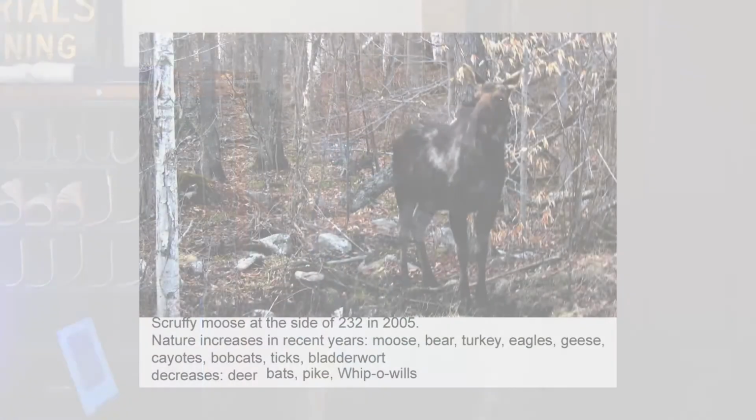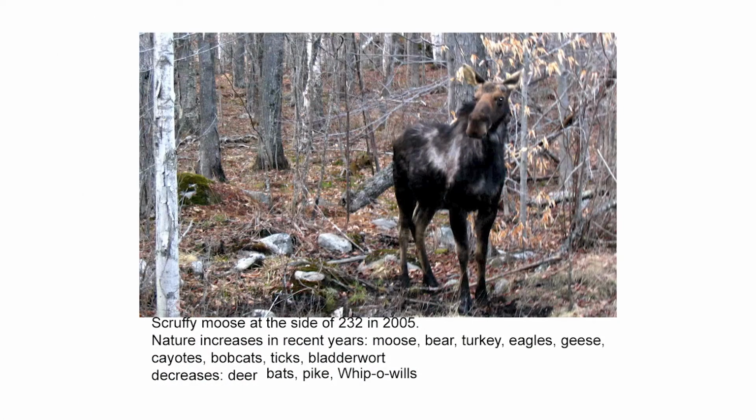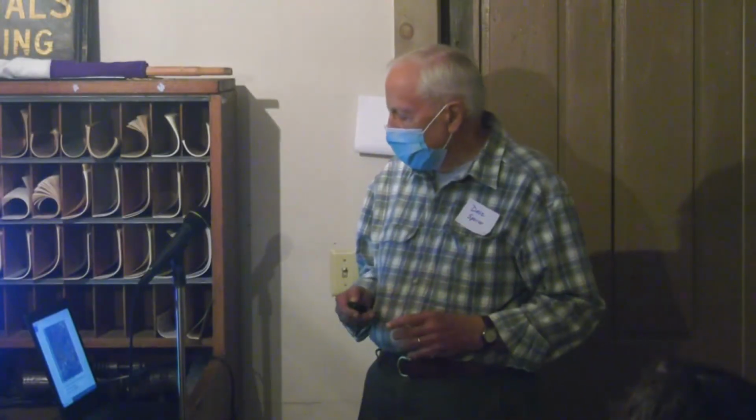As I was putting this material together, I started thinking about the changes which have happened over the years. This is a picture of a scruffy moose at the site of 232 in 2005. In that time period, it was not unusual to see moose alongside the road. So I started writing down the increases in recent years. We see in the forest things like moose and bear and turkey, eagles, geese, coyotes, bobcats, ticks, and bladderworts. These are all things that didn't exist 50 years ago that exist today in the forest.